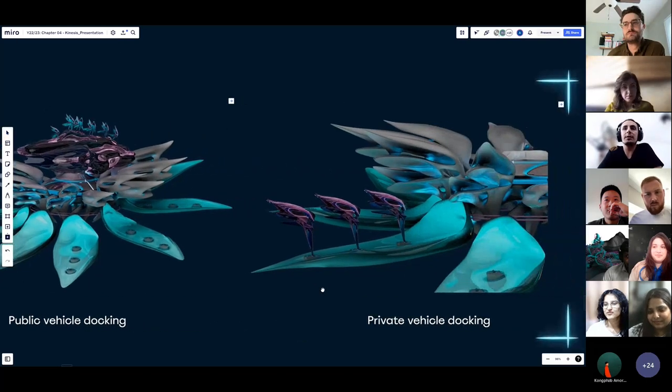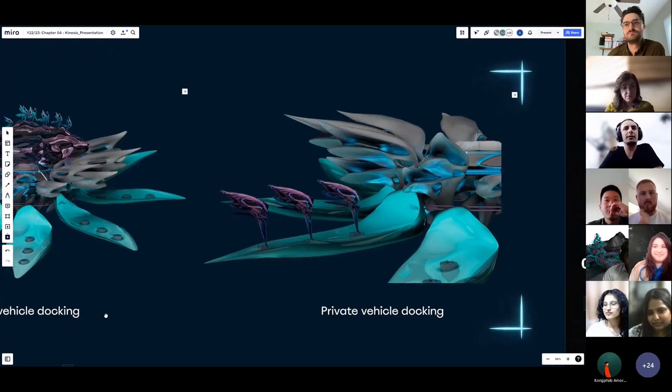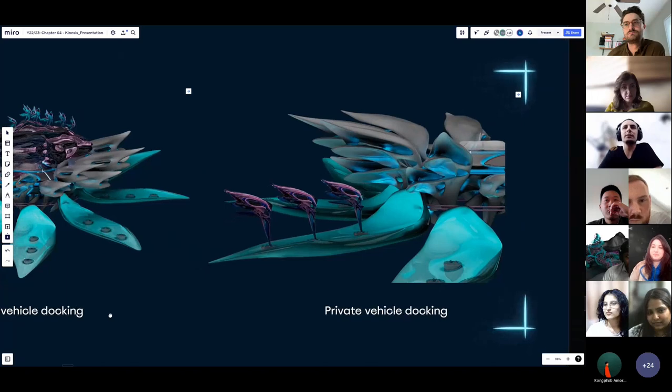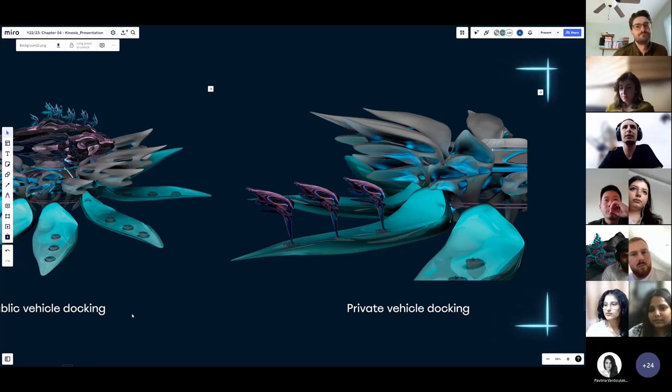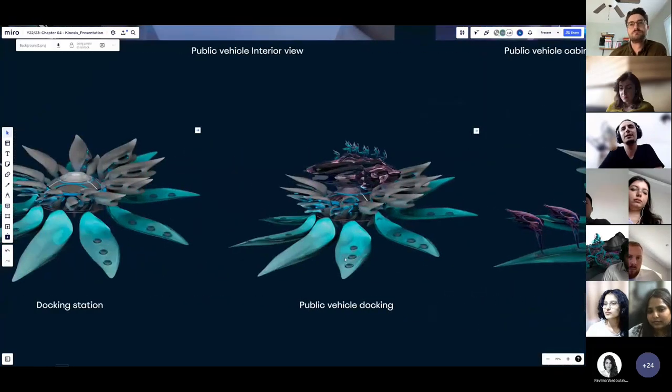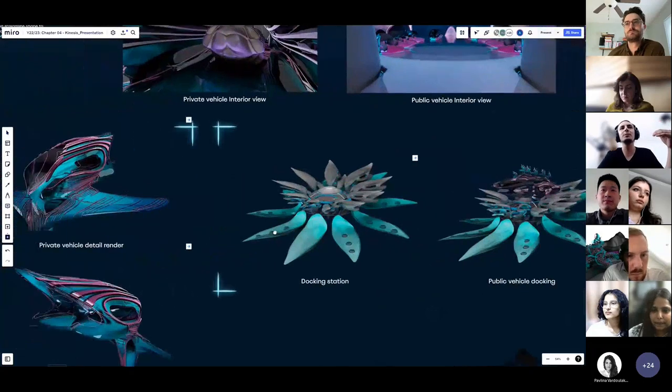I totally agree with Pavlina. Material-wise, I think it's quite a bit over the top. You need to be careful when choosing materials, because when you start working with too highly reflective materials, it's quite hard to read the whole model. And regarding the private vehicle, I think the main body should be done with more pieces.